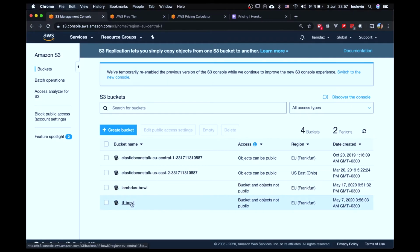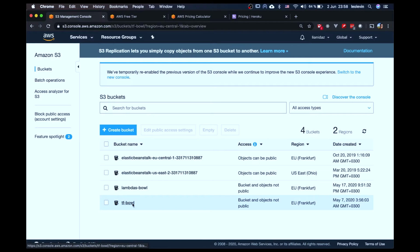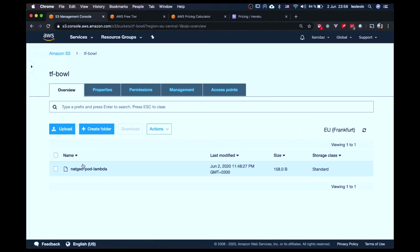And there's TF bowl. It is a bucket for Terraform. So all the state will be here. I like to store my Terraform states in buckets or in Postgres or anywhere except my computer, because if I want to switch it or I lose it or whatever, my Terraform state is gone, and we don't want that. So which is why we are going to have our Terraform state here.